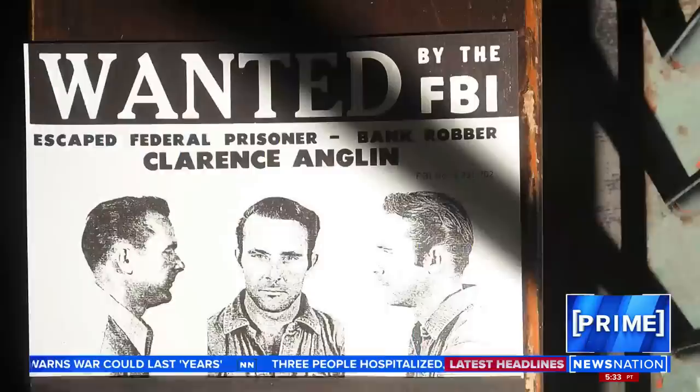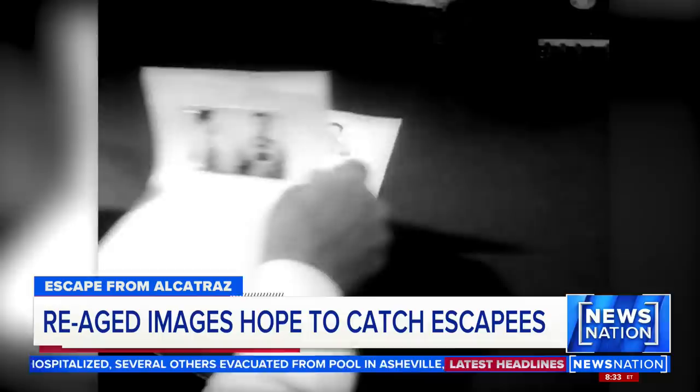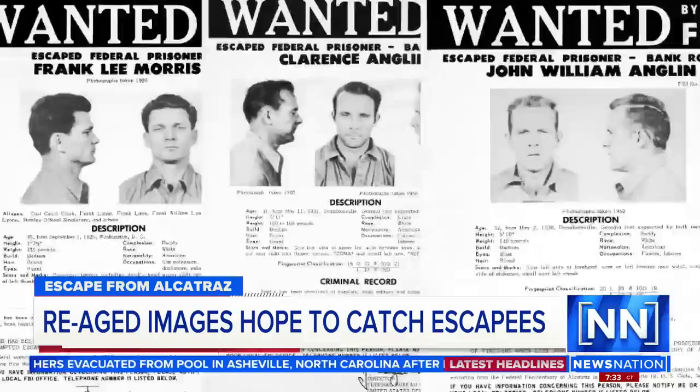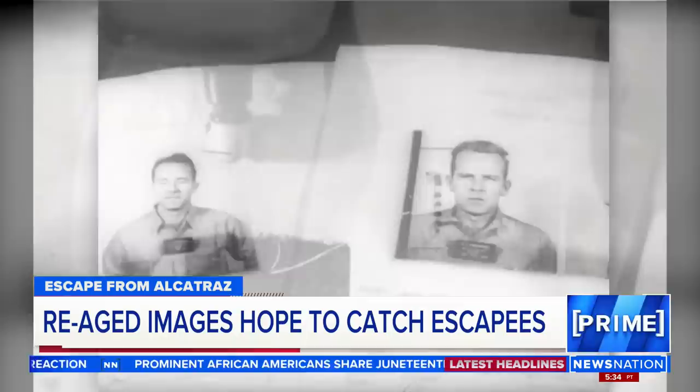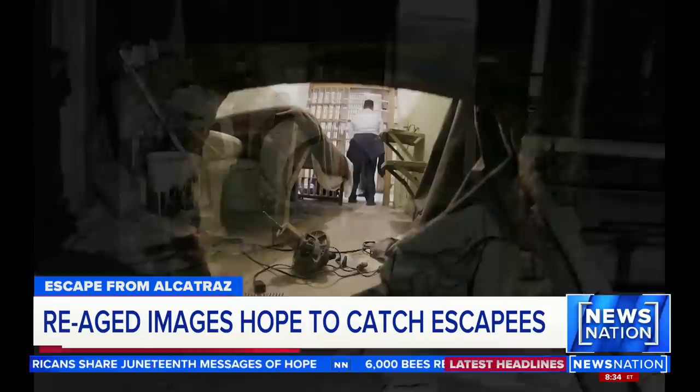60 years after three men infamously dug their way out of the maximum security prison at Alcatraz Island, federal officials now are asking citizens to be on the lookout. Clarence Anglin, John Anglin, and Frank Morris remain wanted fugitives for their June 11th, 1962 escape from Alcatraz, where they were serving time for armed bank robberies. The three men spent more than a year organizing and planning their escape, setting up a secret workshop on top of their cells, as well as stockpiling the tools and resources needed to make the dangerous trek.